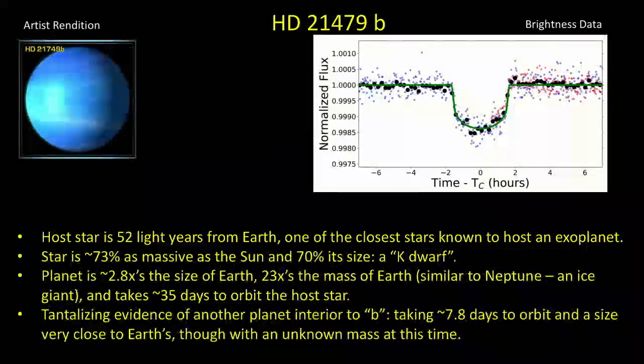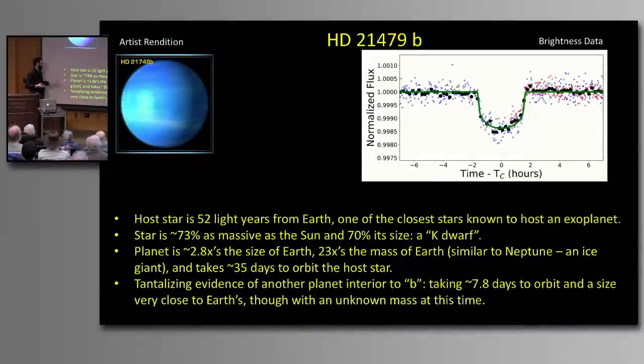This star itself is sort of in between the previous Pi Mens planet host star and LHS's host star. It's about 75% as massive as the sun, about 70% its size. So this is what we call an orange K-dwarf star. They're very interesting in their own right.